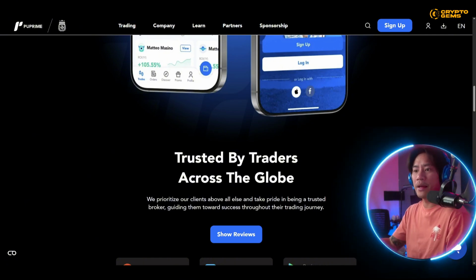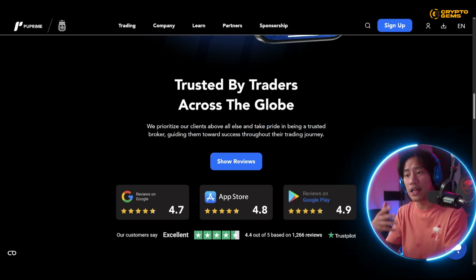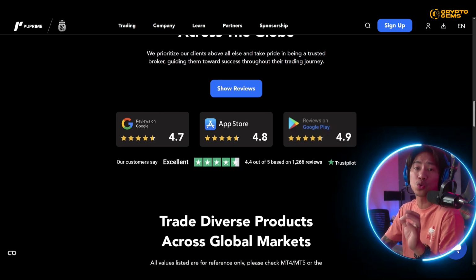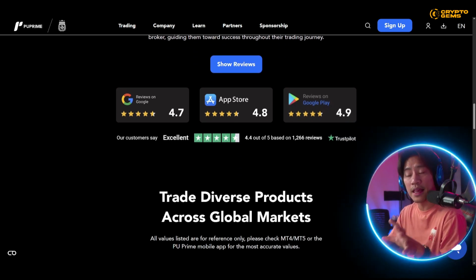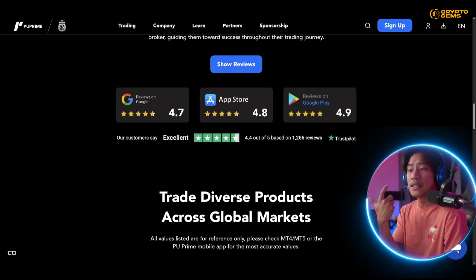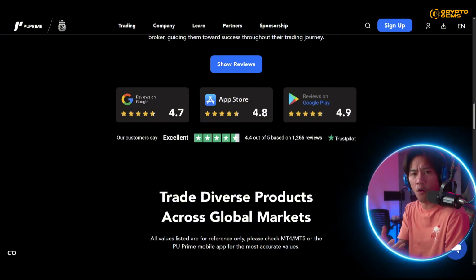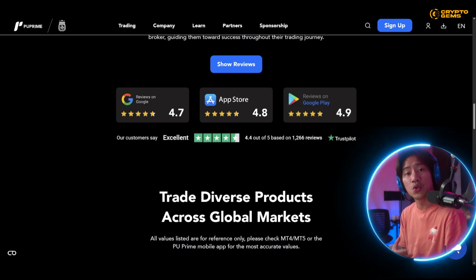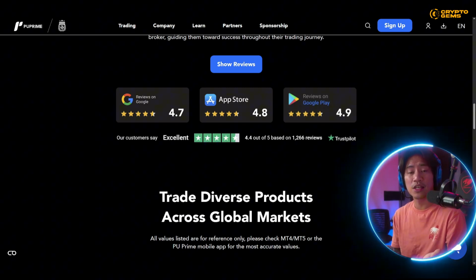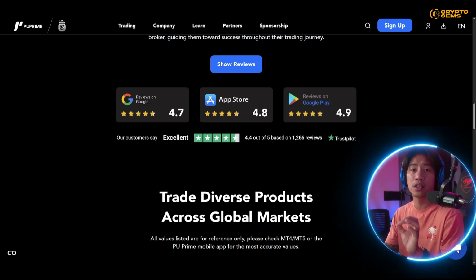Now, another one that I feel gives PU Prime that great edge over FBS is that the platform is built to deliver a higher trade execution rate, which also means that users will be able to better replicate the performance of their chosen traders with minimal delay. And this can actually be crucial in fast-moving markets where every second counts. And if you have been trading in the cryptocurrency space or Forex or whatever trading that is, you would know for a fact that time is gold. A split-second decision could actually make or break your entry or exit for the trades that you're doing.